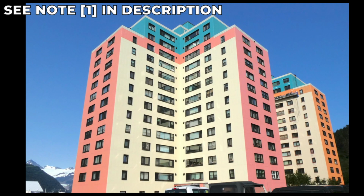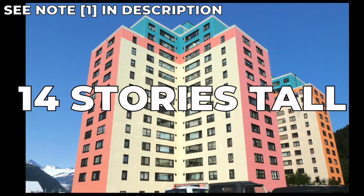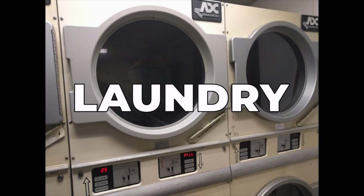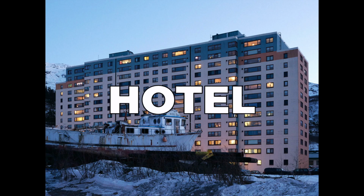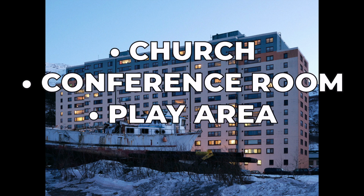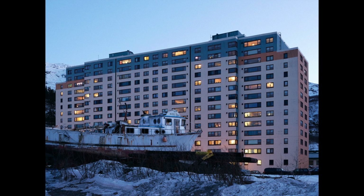Now, about the building. What's in it? Well, it's 14 stories high. It used to be the tallest building in Alaska. Inside the building, there's a post office, a grocery store, a police department, a laundry, a hotel, but those are just individual rooms in the building. There's also a church, conference room, and a play area with an indoor pool. But why do they live in one building?